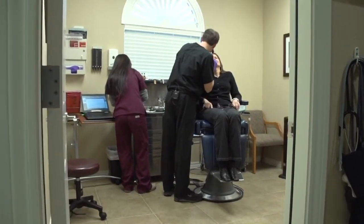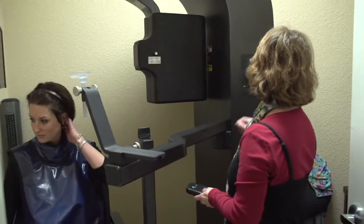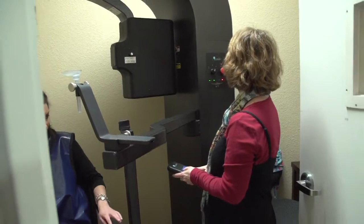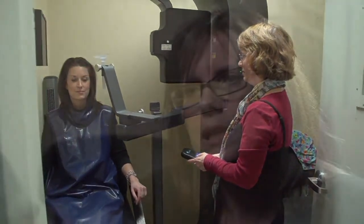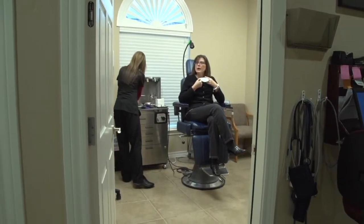For the past 5 or 6 years, I've experienced sinus infections on a regular basis, probably 2 to 3 times a year, having to take antibiotics to clear it up, and sooner or later it comes back. I came to Dr. Trimble, and he did a CT scan of my sinus area, and then he decided that maybe the balloon sinuplasty would be a good procedure for me to give me relief from the pressure that was in my sinus cavities.